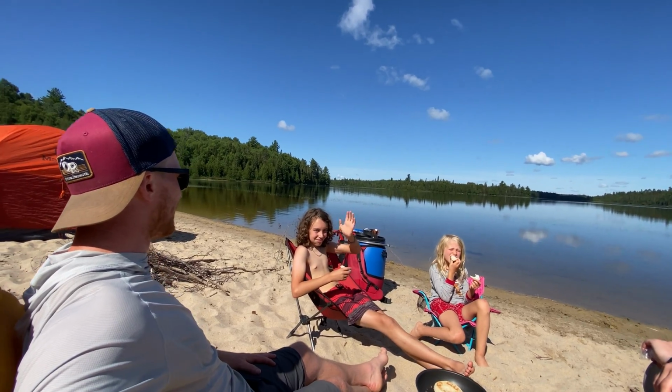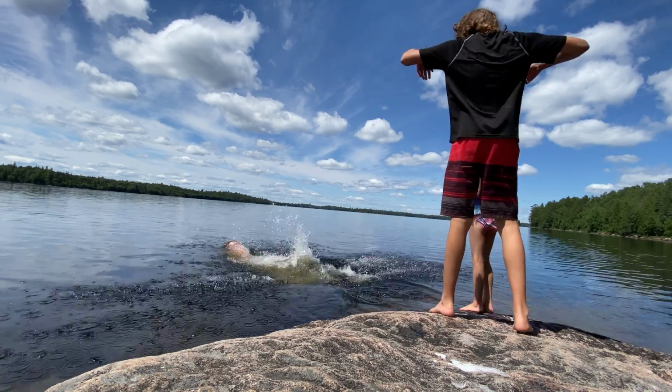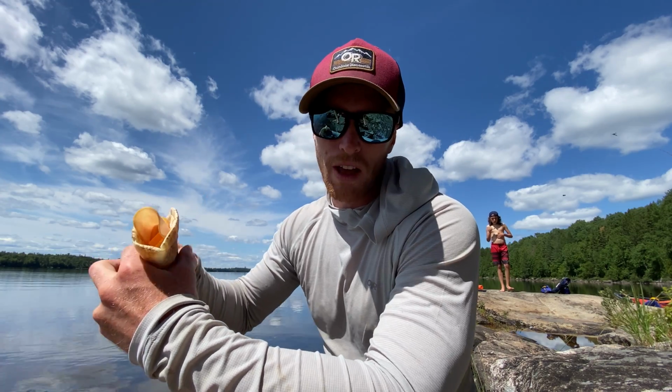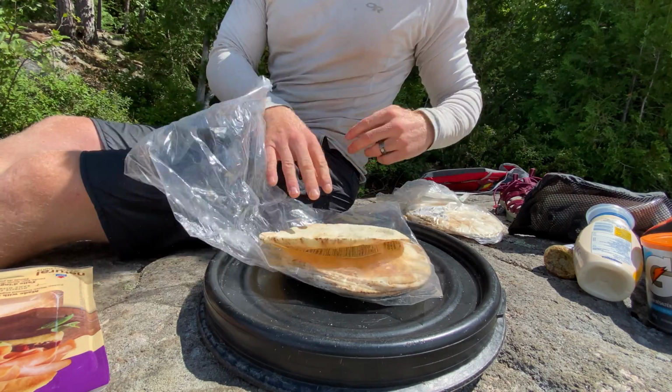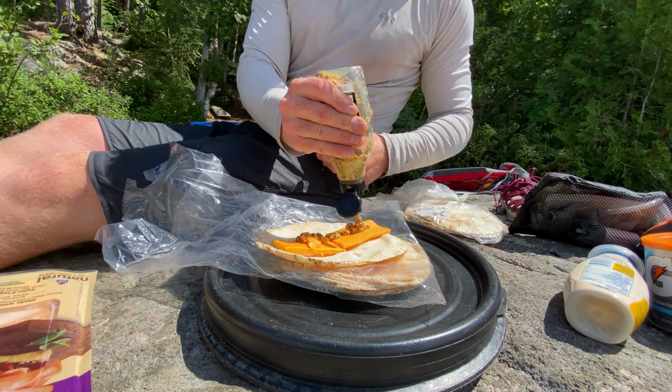So, what a spot for a lunch break. Now, typically speaking, for the first 2 days of any trip, I'm just a huge fan of pita wrap, cold cut sandwiches. So I keep it pretty simple. Mayo, mustard, cold cut, some cheese. It's always a winner for everybody.